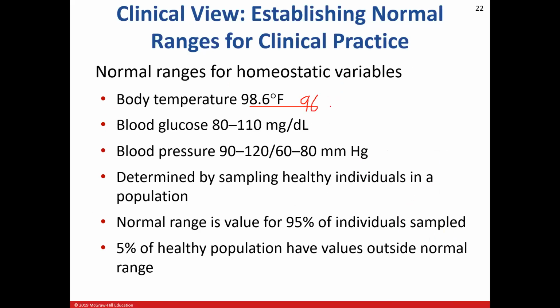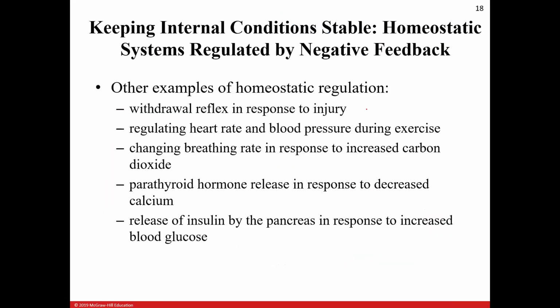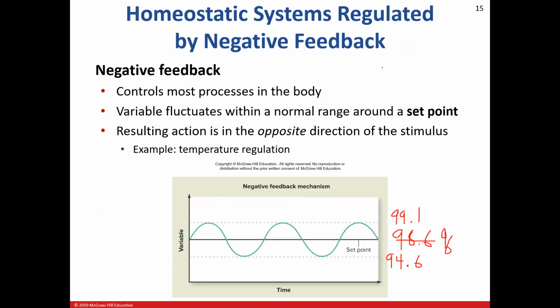96. Hold on. I hate when it does that. 96. You guys, I'm sorry. The computer is being a pain in the butt. That's what I'm looking for. Here we go. All right. I was looking for you earlier. All right.